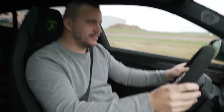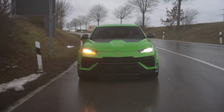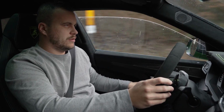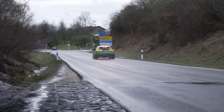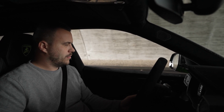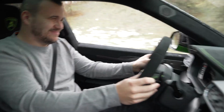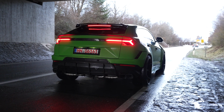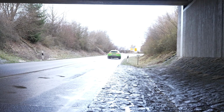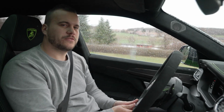Josh, hold the camera. For an SUV, it feels a little bit like a sports car now. With the air suspension you have a little bit of travel on the hard curves and stuff, but now it feels really tight, and yeah, we can roll the windows down. It's a little bit warmer over there and I'll show you something. Let's go.